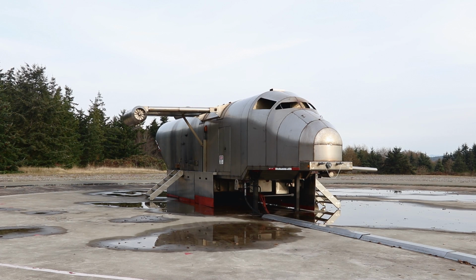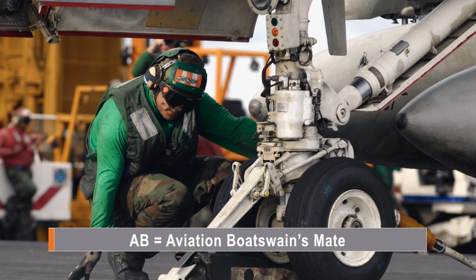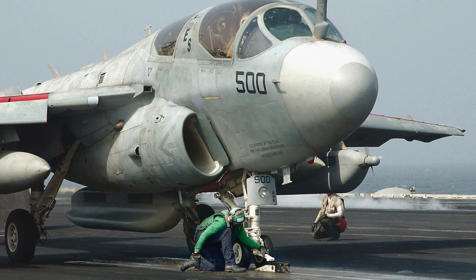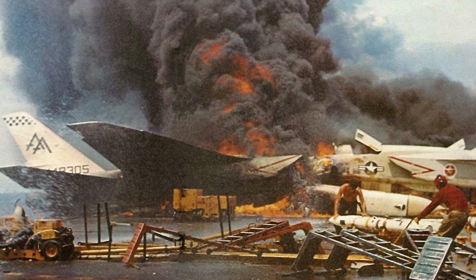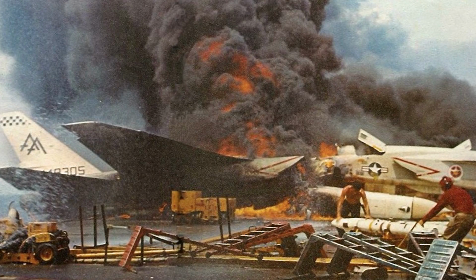What is it? Well, it's actually where the ABs train. Now, what is an AB? If you don't speak Navy, that's Aviation Bosun's Mate. And those are the guys that are on the flight deck of a carrier, and they're responsible for aircraft movement, aircraft firefighting, all that kind of stuff. And if you get onto an aircraft carrier, you have to take this training. And that all goes back to 1967 when there was a massive fire on the USS Forrestal, and they had a heck of a time trying to get it out. So now, no matter where you are on a carrier, you take this training.